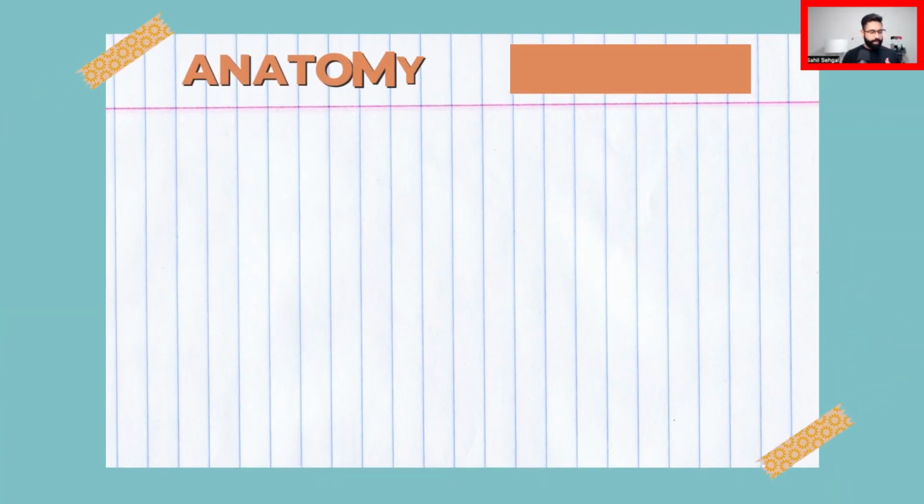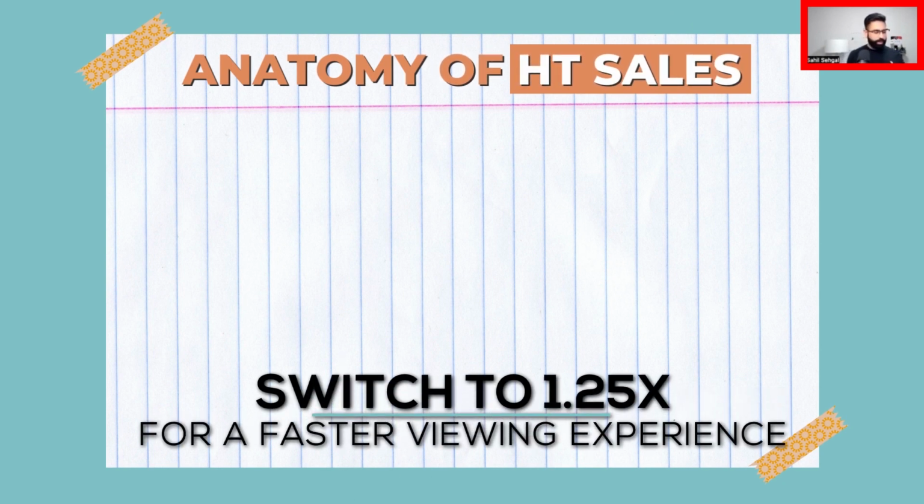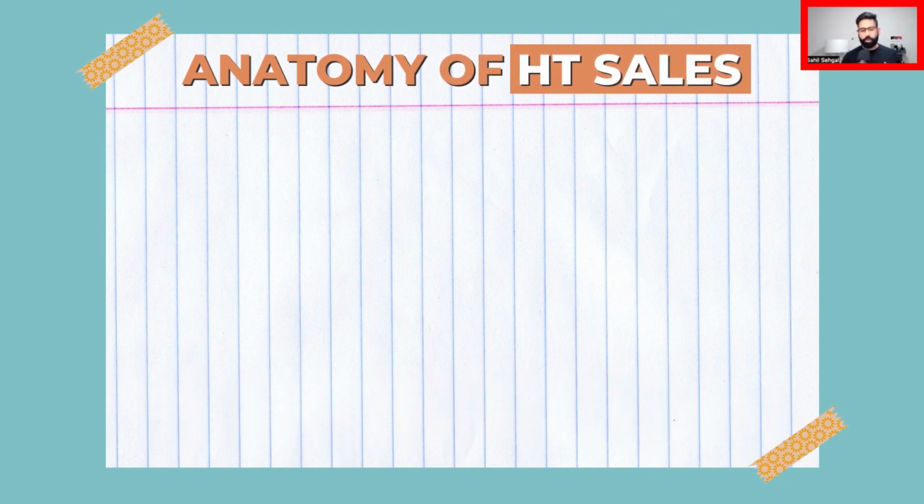I'm going to be going in detail, as I said, and breaking down the whole high ticket sales process, how the sales look like, what are the things that you are doing during your sales process.